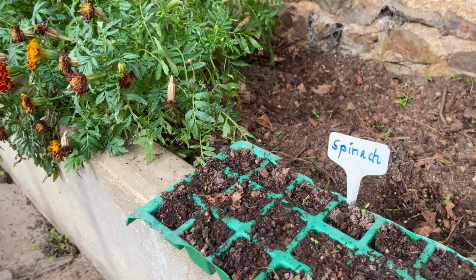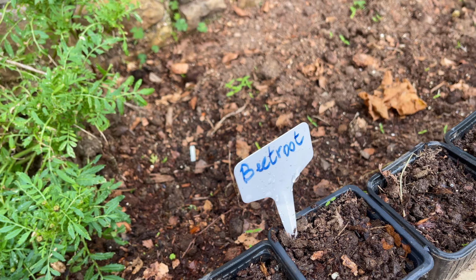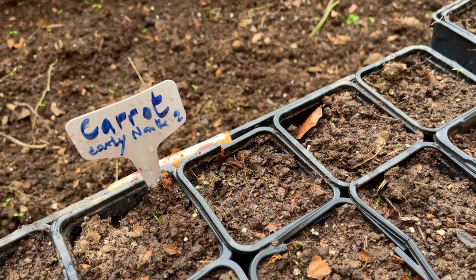The onions, not yet, maybe tomorrow I will see. And then the cauliflower, not yet, it takes a bit of time. The beetroot started, but not really. We need to give it more time, I think. The carrots as well started, but just look at that, just very tiny little plants. Maybe it needs a bit more time, but it's amazing, they all started growing up.